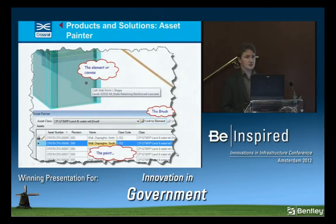Well, what we did is, in collaboration with Bentley, Bentley have produced a new toolkit for MicroStation called the Asset Painter. What this allows us to do is take the asset model, which you can see at the top there, which is known as the element or canvas, and we can take the paint, which is the asset database, and we can use the brush to actually attach those asset tags to the asset model, so that we've got information behind the models that we're generating.